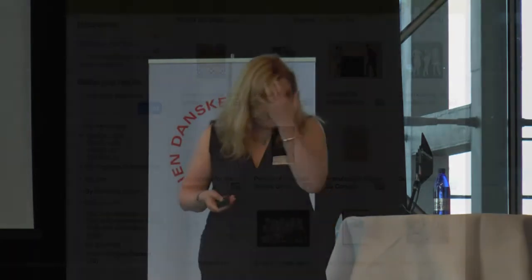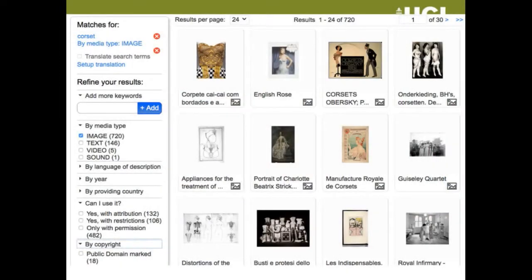I look up here, this is looking up Corset in Europeana, and copyright also makes people scared. So here we have 720 images of corsets in Europeana, and at the bottom there, public domain mark, can I use it? There's only 18 of those that people have said, you know what, do what you like with it. The rest of them, yeah, permission, can use with restrictions. Whatever, you have to write to the institution, get permission to do things.